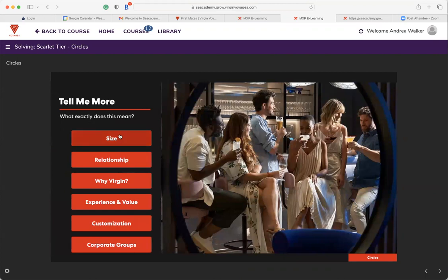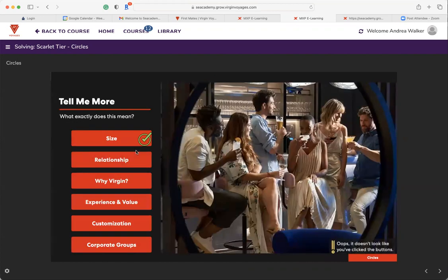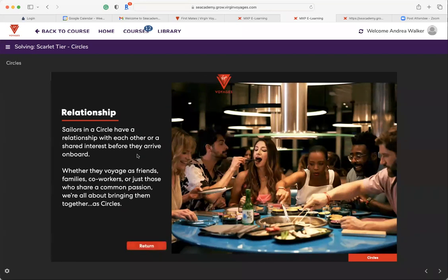All right, so exactly what does size mean? You won't find massive groups that can overwhelm the experience. Our circles start at 10 cabins and can include up to 150 sailors. Sailors in a circle have a relationship with each other or a shared interest before they arrive, whether they're friends, families, co-workers, or just those who share a common passion. We're all about bringing them together.